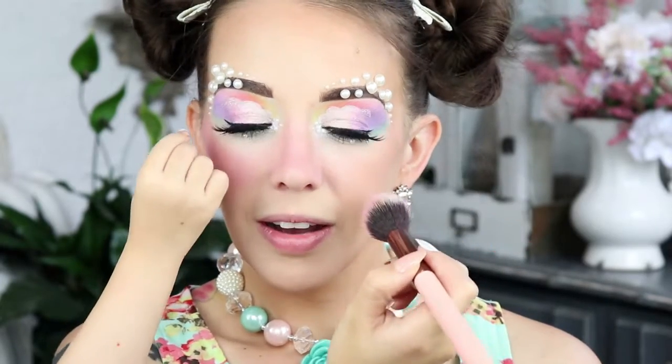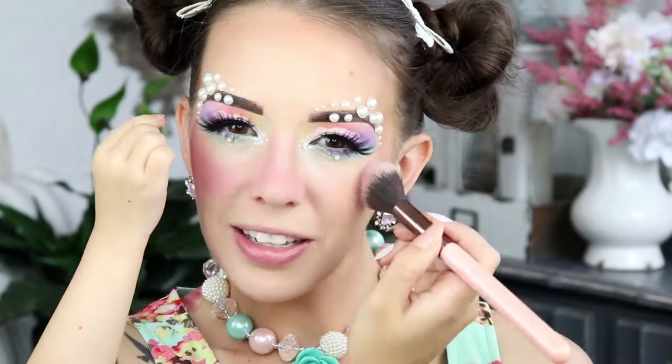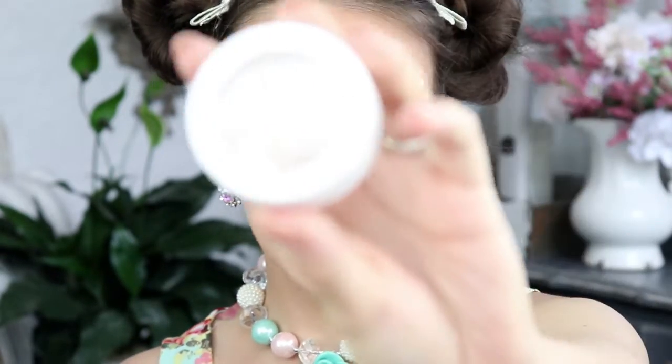A big pearl. Oh yes. Here I am. How cute you. It's not gonna stick, baby. It needs glue. Oh, I look so cute! I'm going in with Flexitarian by ColourPop for the highlight. More tiny pearls.